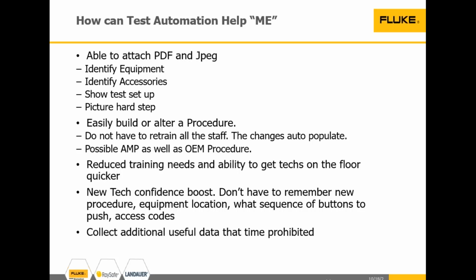What if all that's tied into your automation? Remember we talked about your pictures, your PDFs, your steps? That level of confidence that you're giving to your biomeds. They know that they can complete their job. They have the confidence in their job. Make them feel like they're part of the team.